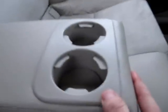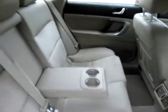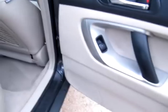Central armrest, pair of cup holders, 3 rear inertia seat belts with Isofix as well, and the back seats fold down lovely and flat. So you've got a rather carnivorous flat load area with the back seats down. So we've got also side airbags in the sides of the front seats, some map pockets. There's also some ventilation for the rear passengers as well.